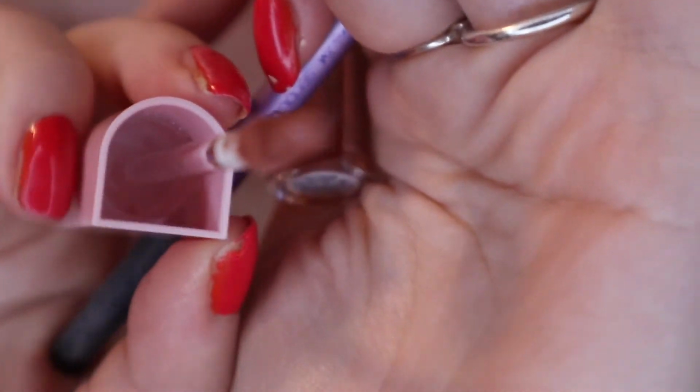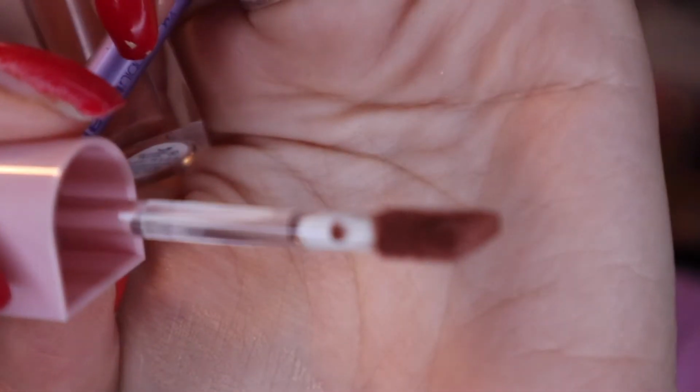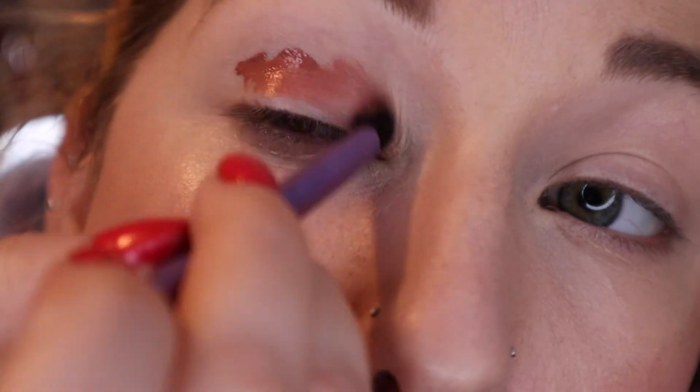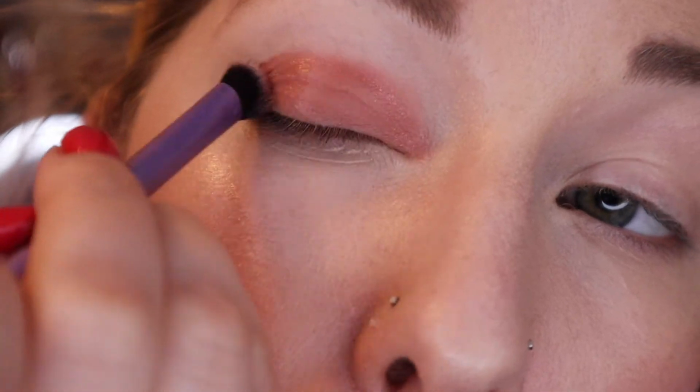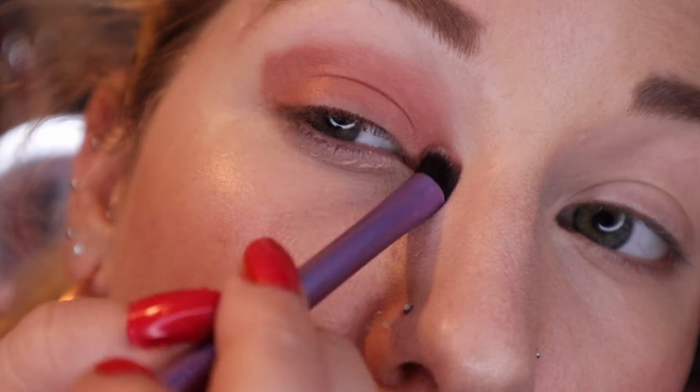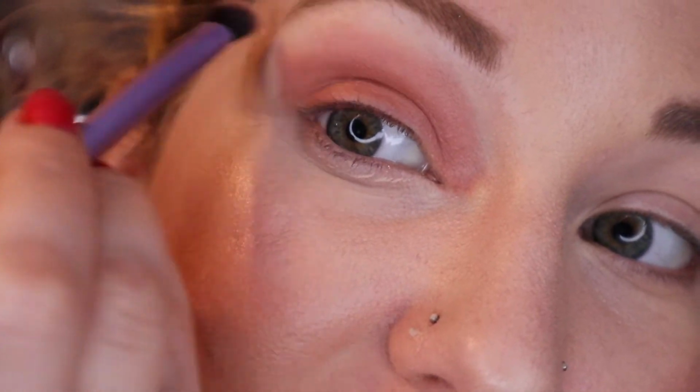Okay, I was expecting more of the same kind of flat paddle concealer brush like the Kosas thing had, but this is definitely more like a doe foot with a flat end. Kind of interesting. I really like the color. I really like this.